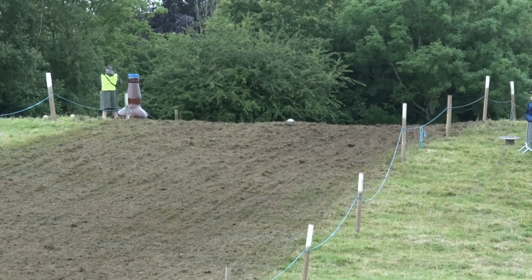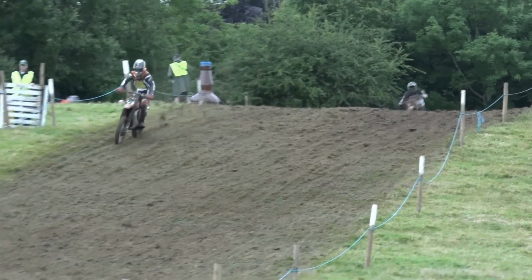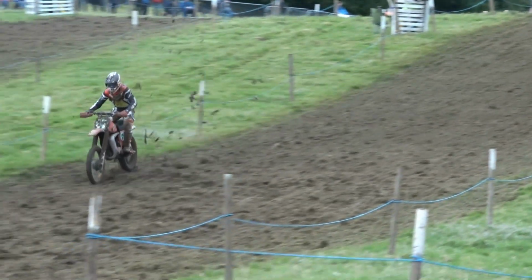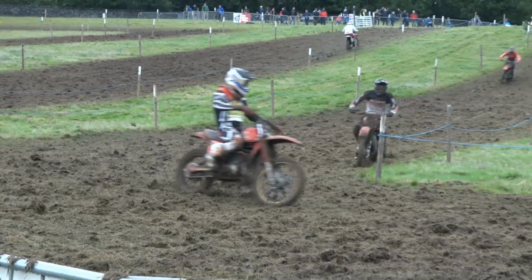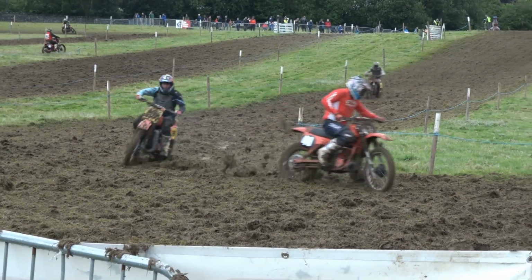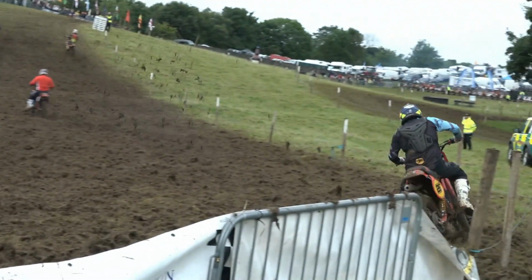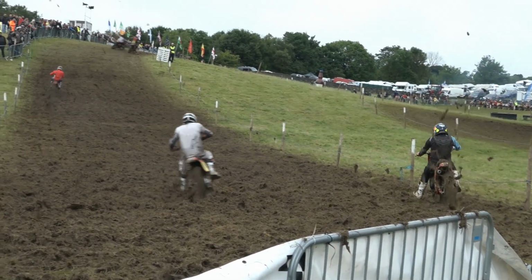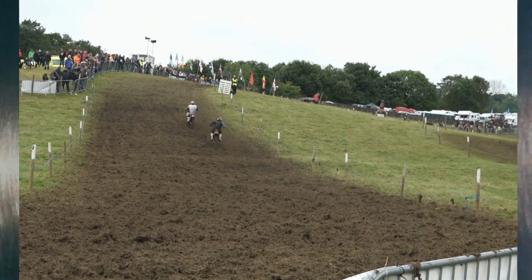So we're just going to pick up a few of the other riders as they make their way towards the checkered flag. And you can see that this part of the track at the bottom here is still very slippy, but most of these guys have managed to negotiate the entire race. Number 26 there is Paul Pattinson on his 250 Honda Red Rocket. So that's the second race for the 250s.